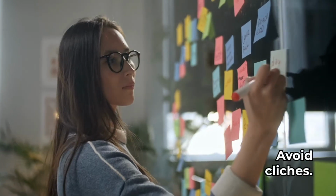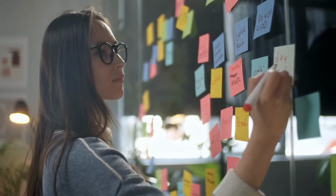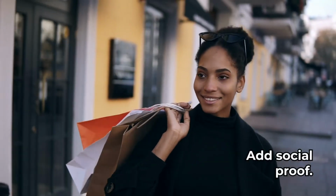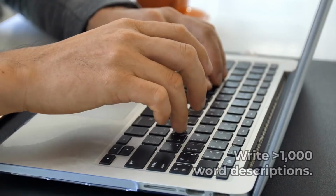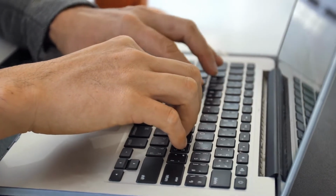Stay away from cliches and superlatives. "The best" or "great quality" are meaningless. Specific features such as "waterproof up to 100 meters" are very useful. Add social proof. If you have good reviews or testimonials, work them into the product description. Show people that real people actually like what you're selling. Write long descriptions. Descriptions over 1,000 words in length tend to rank best in Google.